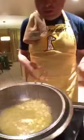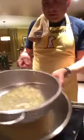Some onions stuck to the bottom. Okay. This is gonna sizzle. Just like that. Okay. So now we have our seafood stock out. It's gonna go back in the pot. I'll turn you around a second. I only have 2 hands.